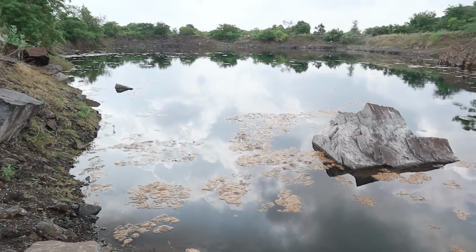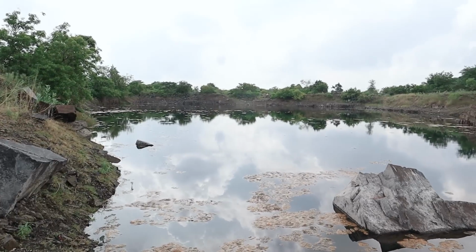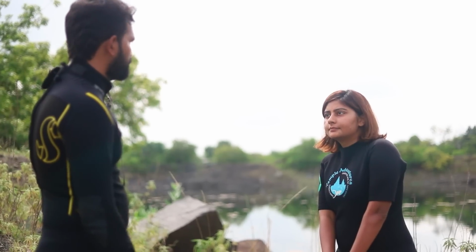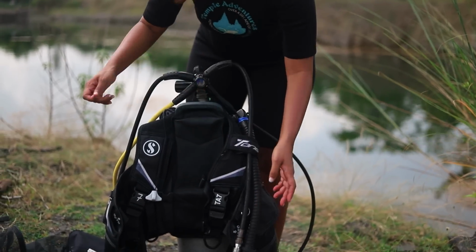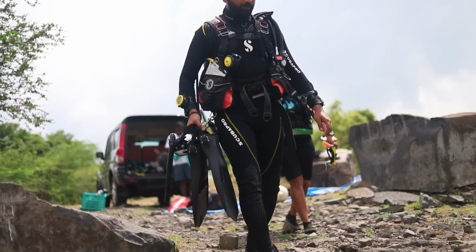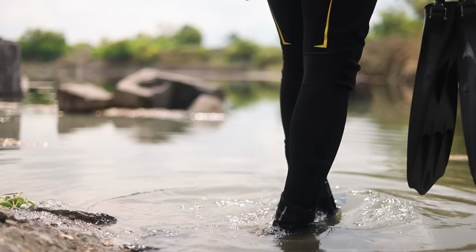So this quarry is 19 meters deep. I'm a little nervous honestly because this water looks like it's going to be cold and I've never been down to like 18 meters depth. This should be exciting. Let's see what this is like. This location is, I think, really cool. We drove down like 45 minutes from Pondicherry and we're in this quarry and it's so peaceful and nice here.